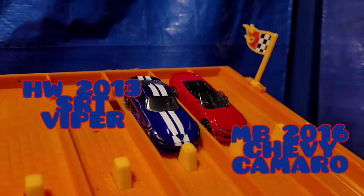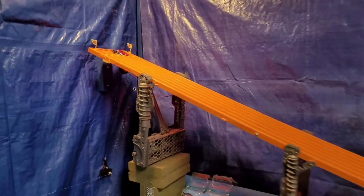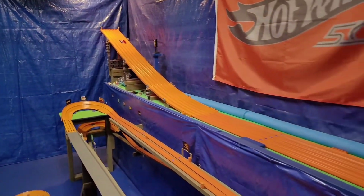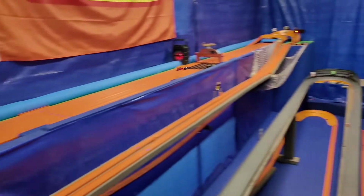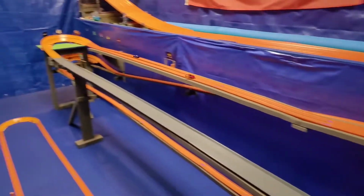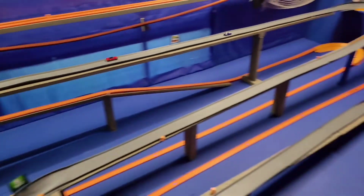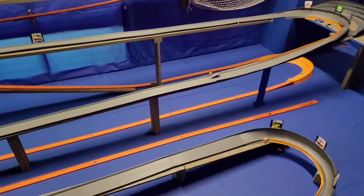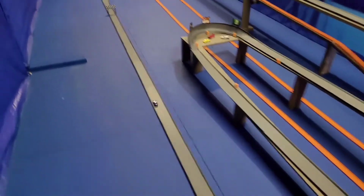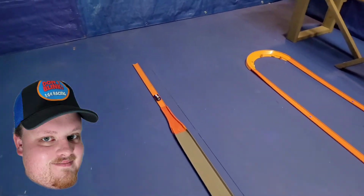Alright, so we got the Matchbox 2016 Chevy Camaro in lane 2 and the 2013 SRT Vipers by Hot Wheels in lane 3. Let's see who's the fastest. And it looks like the Viper will be taking the drag. Both cars doing very well through Dead Man's Turn, and both cars doing good through the second turn. Looks like both are doing very well on the fat track. You'd really like to see that. And the Viper's just taking a steady lead. But it did seem like the Camaro got stuck in the turn.